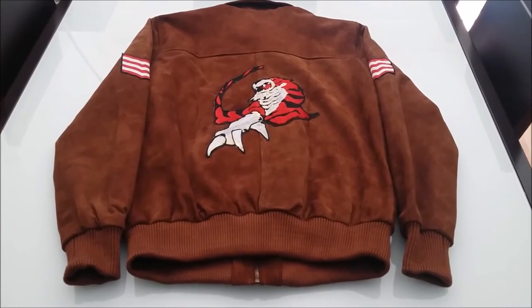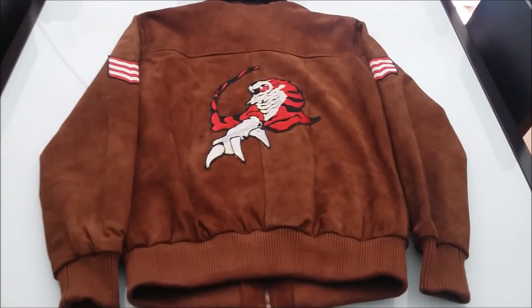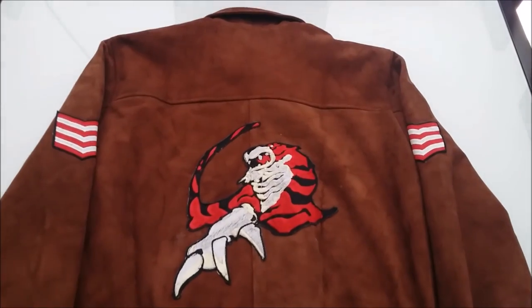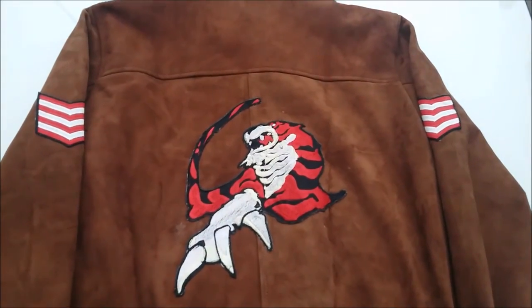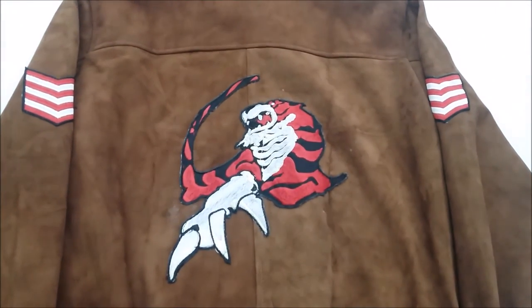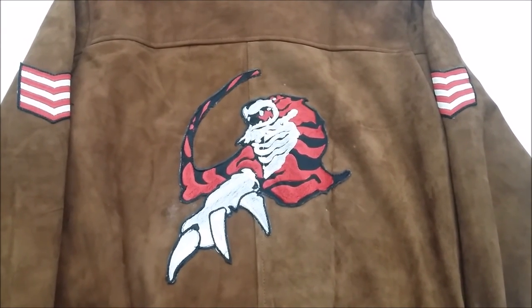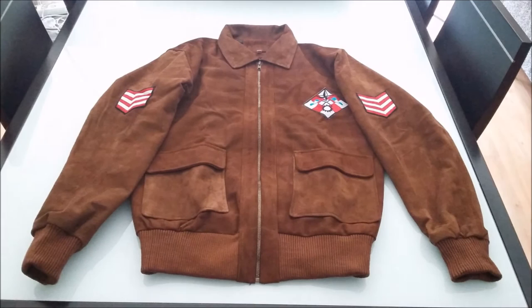At the back, it has the iconic tiger. Overall, I'm very pleased with the stitchings and the quality of the jacket. There is a link on the description if you are interested in buying one. This one is real leather, but you can order in faux leather as well.